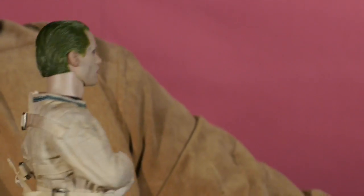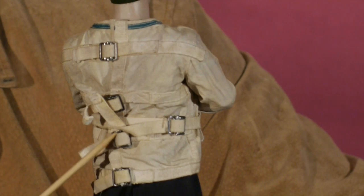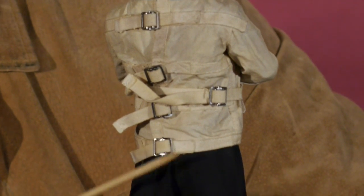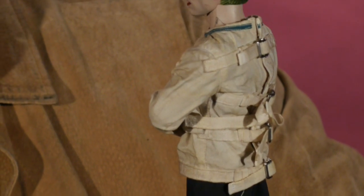But when you take a look around, look at the sculpting on the back of that jacket. All the nice detail. The buckles are metal. Everything is nice. And once again, the straitjacket does come off. Looks like a bear to get back on and off, but it does come off. I love the way the Arkham looks worn. The pants are a nice length. They really look great on him.